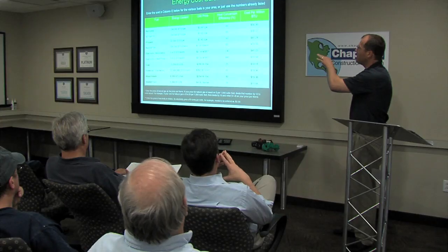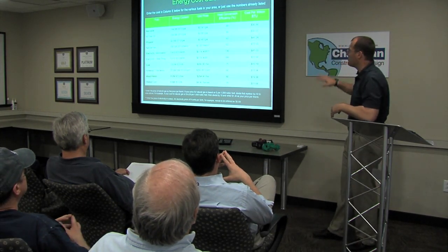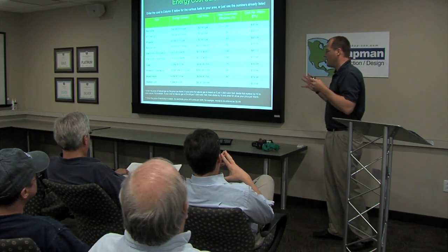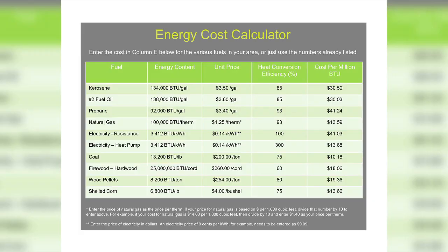Something just to understand: anyone who takes my card, if they want the working version of this, we have an Excel version where you can play with the numbers. People are always asking what's more efficient: electricity, geothermal, oil versus gas versus propane? This little chart puts everything into a million BTUs, which lets you compare them. You plug in the efficiency and the unit volume price, and this gives you a per million BTU cost of all the fuels.